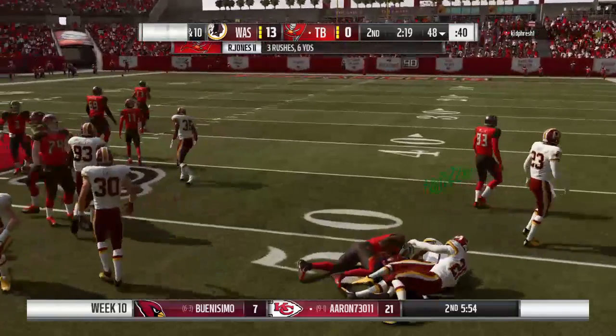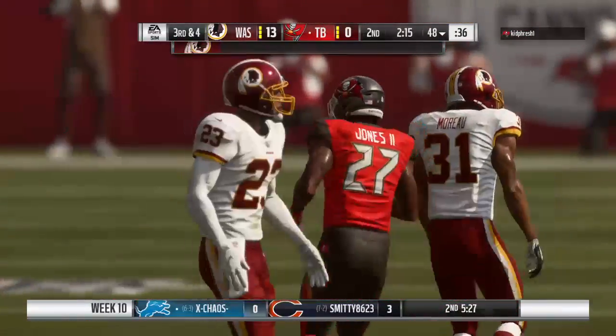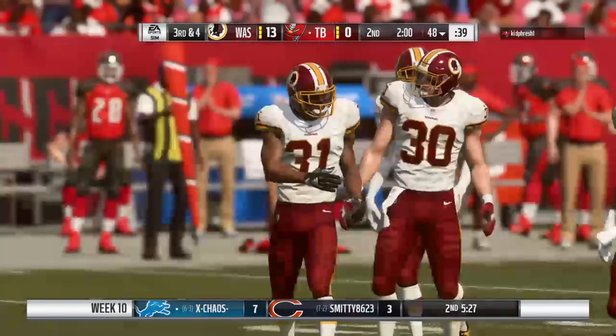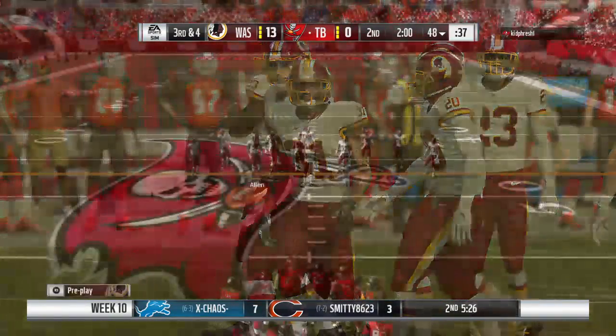And he's going to bull his way forward to the 48. They get 6 here after the incompletion, and it'll leave them with a 3rd and 4. The Bucs on 3rd down, just 1 for 3 thus far. This is 3rd and 4.